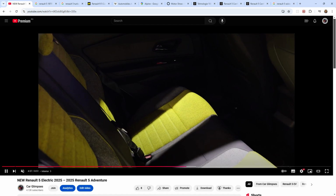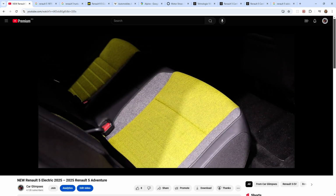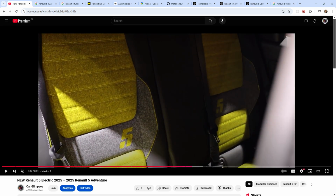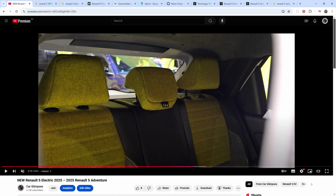I want to check with you guys the interior of this car. Look at this. It is such a beautiful yellow and black design. As I told you, I prefer this version. I have the money to go for the higher version. But if you look at the back seat, I'm not sure that many people, like tall people or bigger body people, I would say they will fit in the back seats.